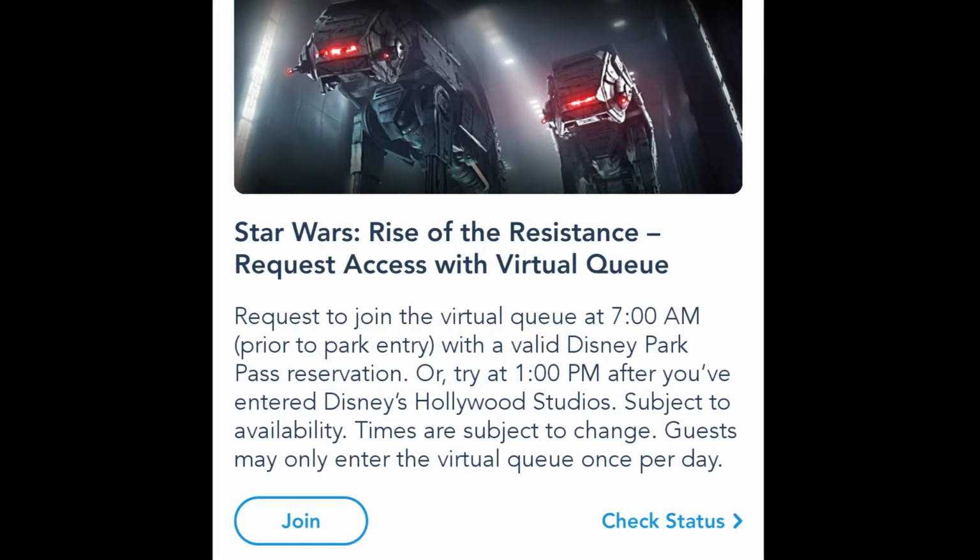This is important. You do not have to individually select them. It will automatically do it. So don't waste your time selecting them. As long as your friends and family are in the My Disney Experience app, you don't have to go in and individually select them. So don't worry about that. Just bypass that and just keep refreshing. And then as soon as you're able to press join, just keep pressing join. Hope that you get it.